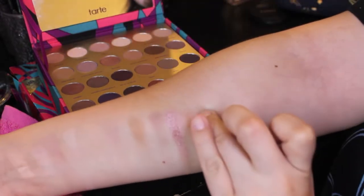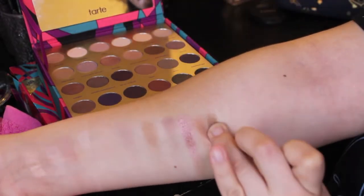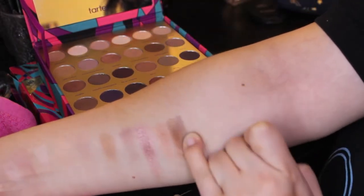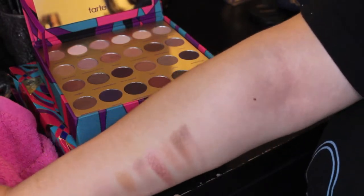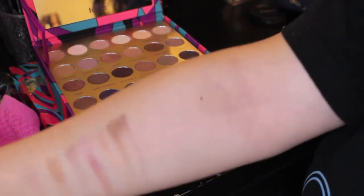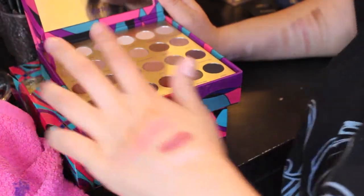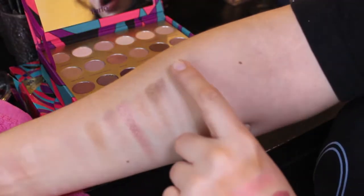Then Gallery, which is a darker shimmer, which is going to be pretty for the winter time. We have Stencil. Oh, I swatched it a little too close. You have Stencil, which is the perfect darker outer corner. Then you have Roy Gibb, which is another shimmer, and this is the third line in the row.